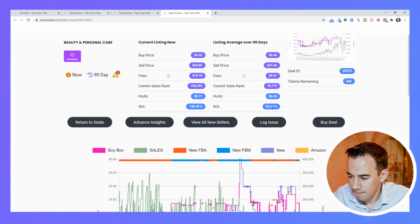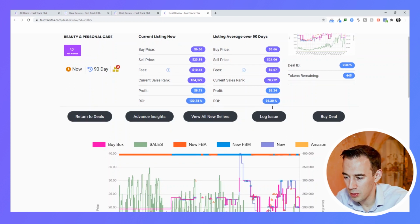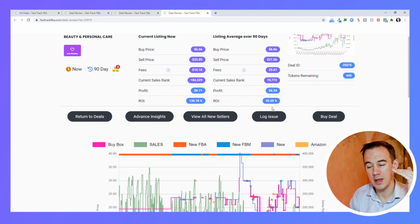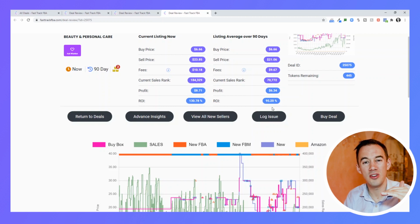So for me, I'm looking at this and I'm thinking, you know what, if I can get it in, maybe sell it around the $20 mark, it's going to sell good volumes, pretty much be consistent. Maybe I'll set my repricer to sit at $20 maximum. So even if I could make more money, maybe I don't actually want to make more money. Why?